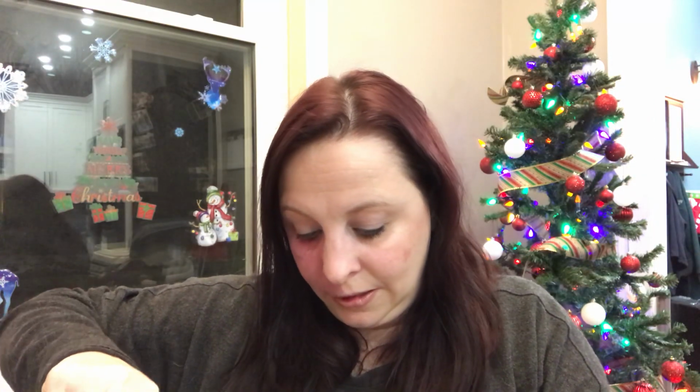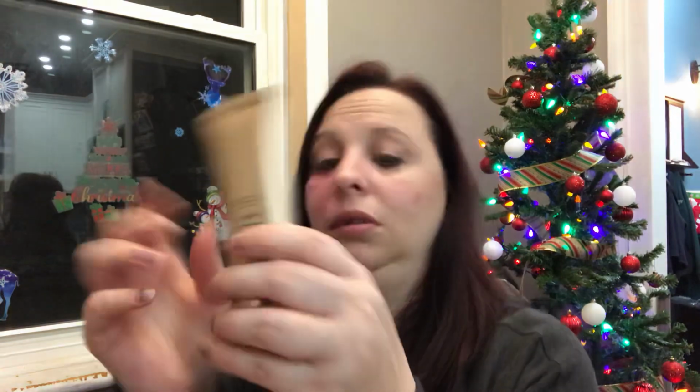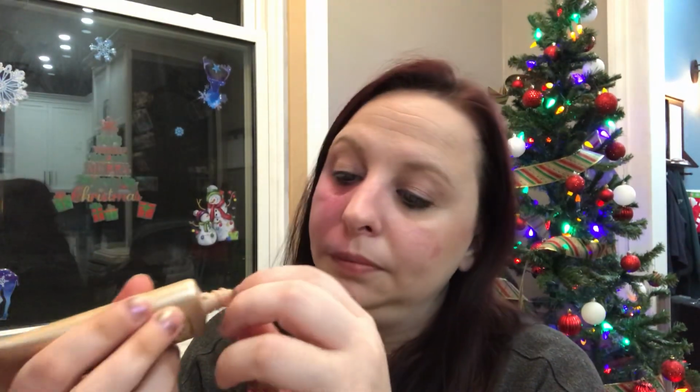So then I also did the $10 add-on this month, and I got the Sheer Light Illuminator by Nude by Nature. Apparently this retails for about $30, so it's not too bad. Let's see here. I don't know how these seal these things. Oops. I haven't had a chance to open it up and investigate it. So let's see how big this is. Wow.